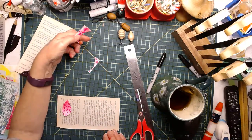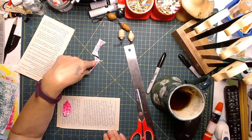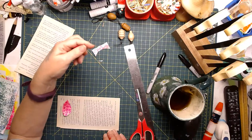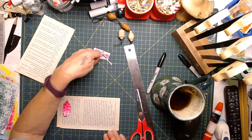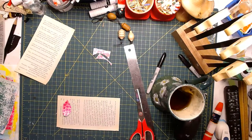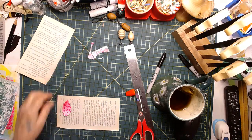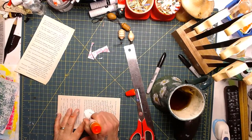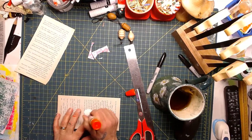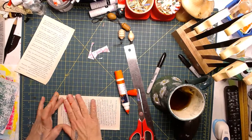Now, I found a use for these. These little corner things. Shows on Wednesday at 3. Why not? That would be awesome. Yeah, I came up with a use for these little triangle things. Am I going to start keeping those now? Don't know.